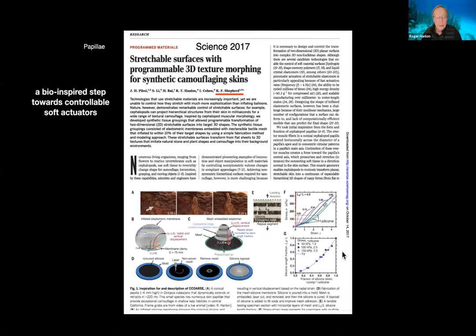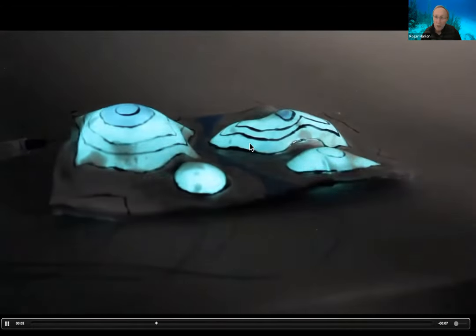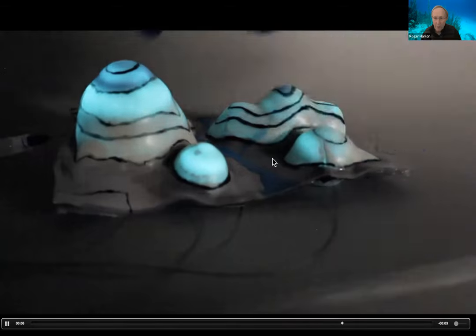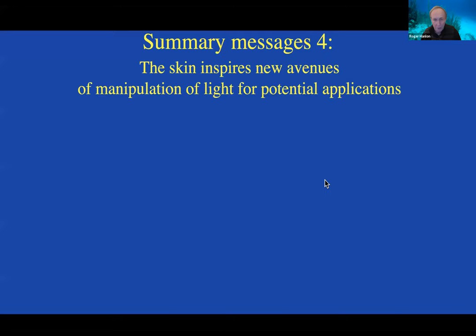Okay, we already showed you that. My friends at Cornell, Rob Shepherd, led this charge here as published in Science. He looked at the idea of a bump or papilla from an octopus, the work that we did, and he created the first bumps in the skin that could be controlled to every degree of freedom like we found in the animal. And so that was a breakthrough experiment as well. That's what got in Science.